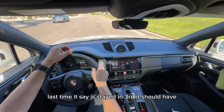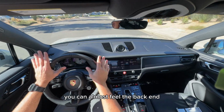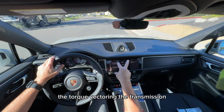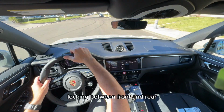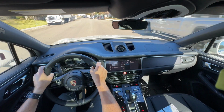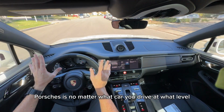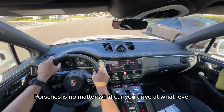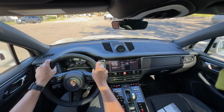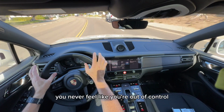It stayed in third. It should have kicked down. You could almost feel the back end wanting to kick out around the turns. It's like you could feel the torque vectoring, the transmission locking between front and rear differentials, putting the power to the wheel that it needs. Very stable though. This gives you so much confidence to drive fast. That's the one thing I like about Porsches, no matter what car you drive, at what level, whether it's a $65,000 base Macan or a $200,000 Turbo S, they all give you so much confidence to drive fast safely. You never feel like you're out of control.